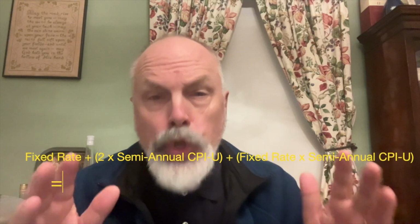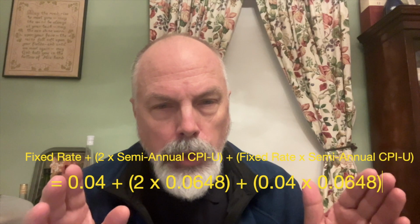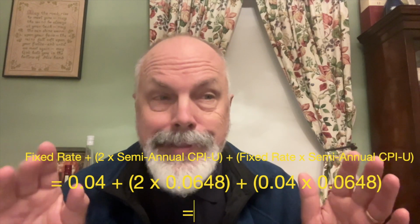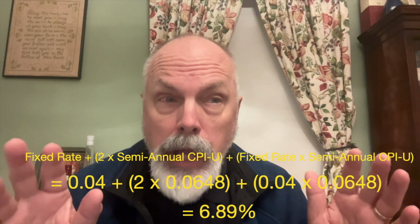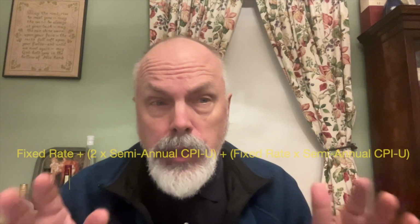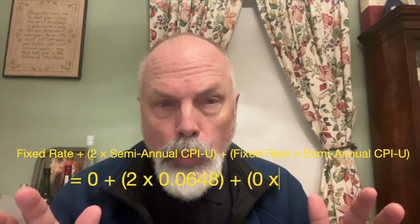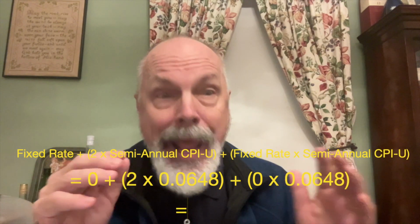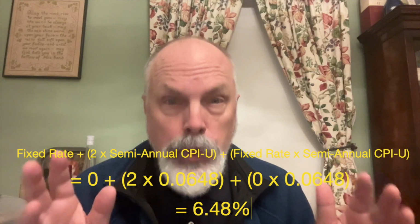Here's an example. For new bonds, the composite rate is equal to 0.004, that's the fixed rate of 0.4%, plus 2 times 0.0324, the inflation factor, plus 0.004 times the inflation factor, and that gives you 6.89%. For older bonds, the composite rate is equal to 0 plus 2 times the inflation factor of 0.0324 plus 0 times that inflation factor. And that calculation gives you the current composite rate of 6.48% for those older bonds.